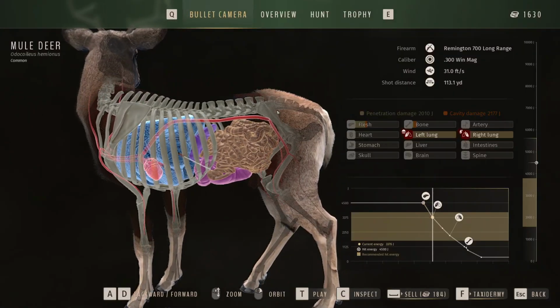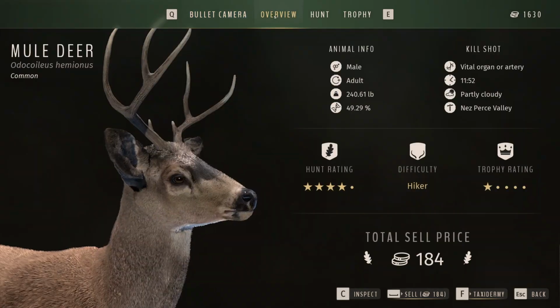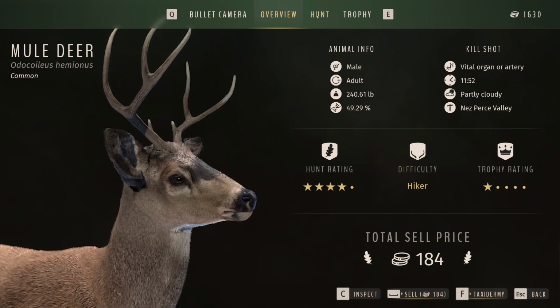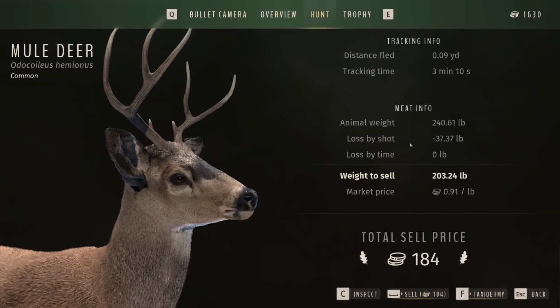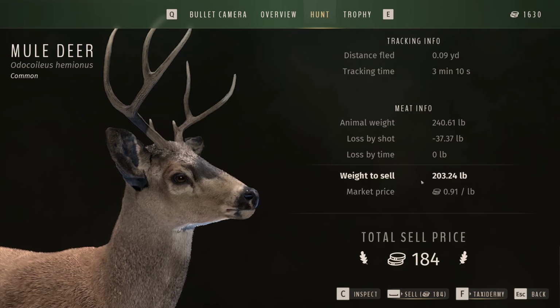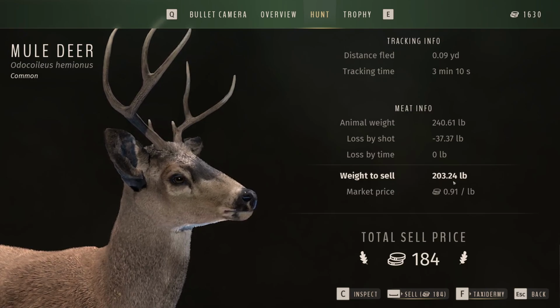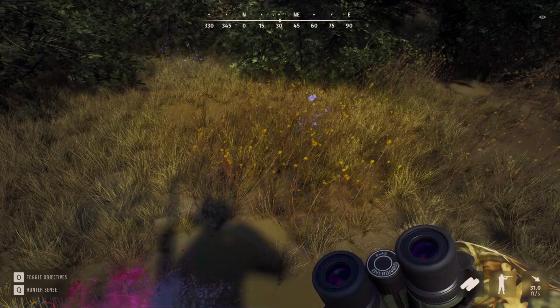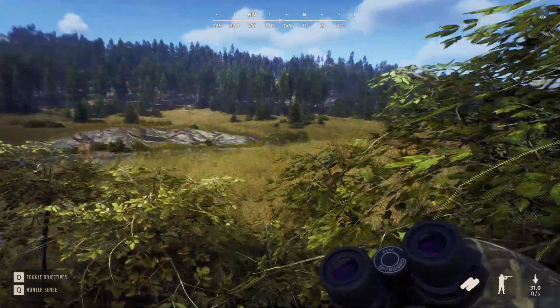Right, guys, perfect double lung. Let's see here. Weighed about 240 pounds, only a 49%. Lost about 37 pounds with the shot, which is okay. Wait to sell. So it looks like on that we lost about 0.91 per pound. Oh, that doesn't make much sense, but oh well. Let's taxi him.